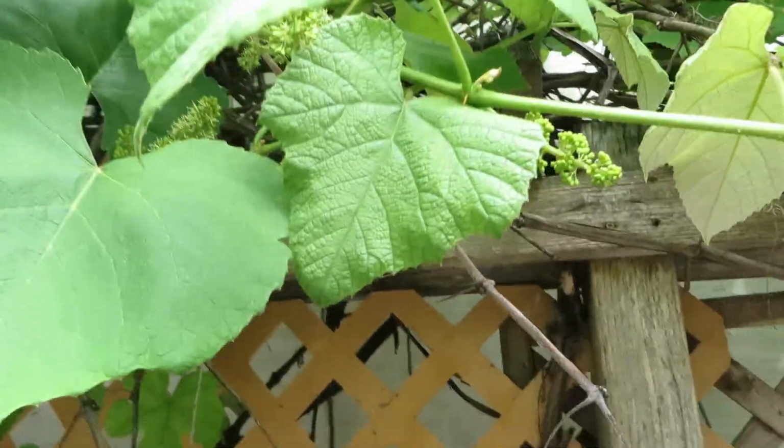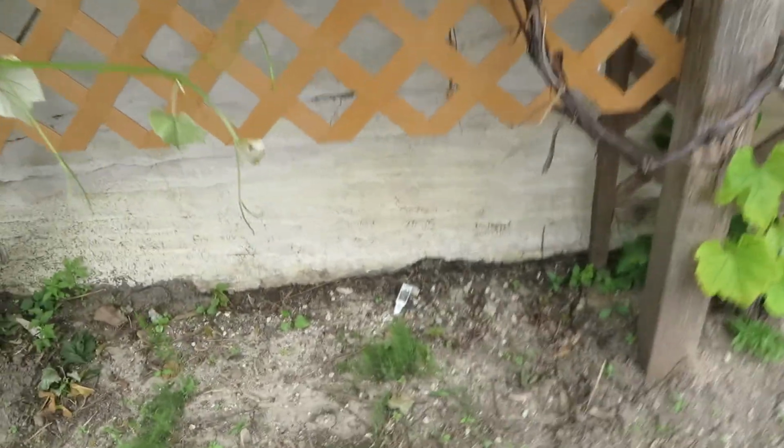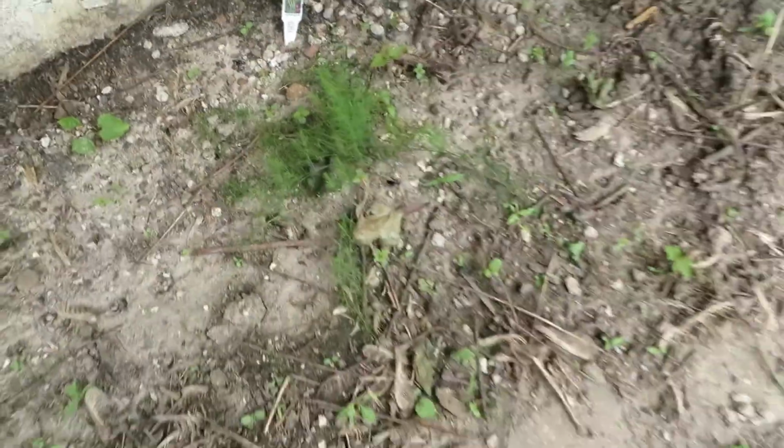Check out the grapes. Lots of grapes coming in. And then we got raspberries over here. Our neighbor's raspberry bush is basically coming over into our area, which is fine. And the asparagus that I planted is doing pretty good. Shooting out a lot of shoots, but hopefully within 2 years we should have some nice big healthy asparagus to eat.